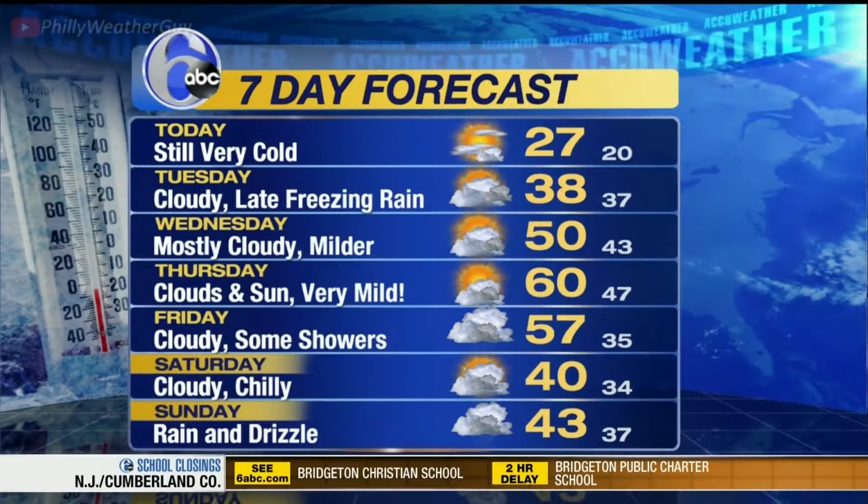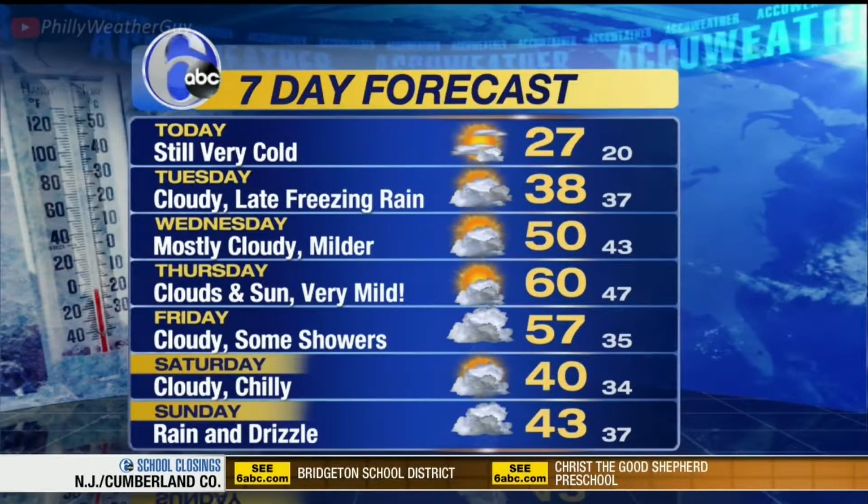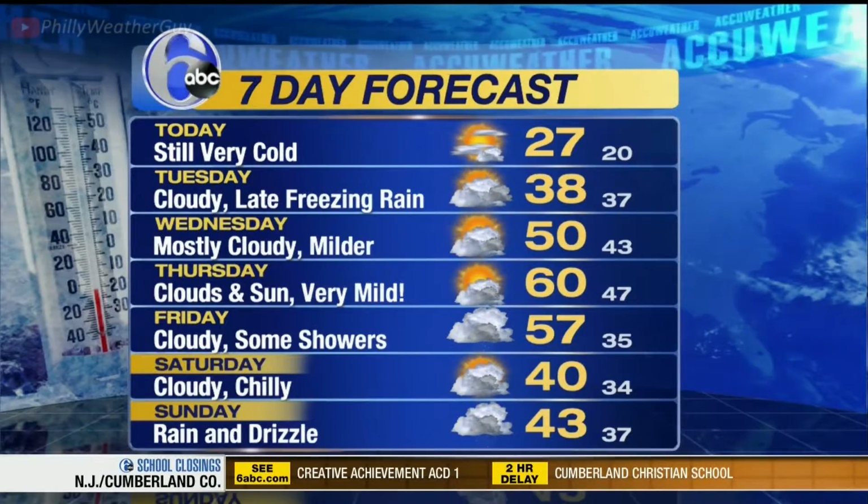And then the front gets out of here and it does cool down for the coming weekend, but not too bad. 40 on Saturday, 43 Sunday. Both days could feature some rain, and for now we're going for just rain and drizzle and no icy stuff. We'll update you if that changes.